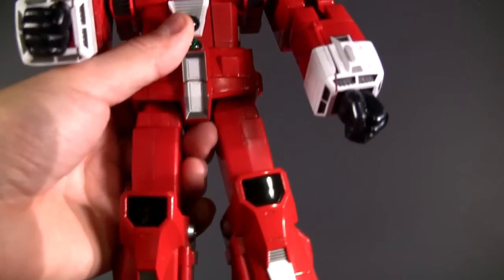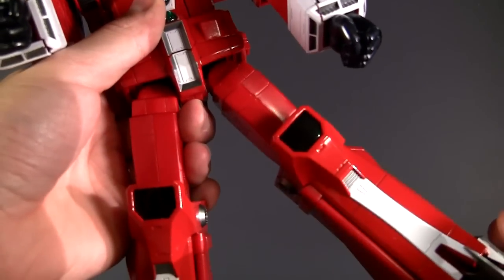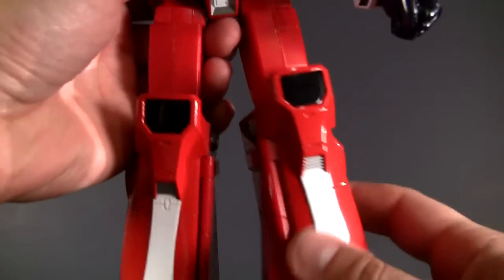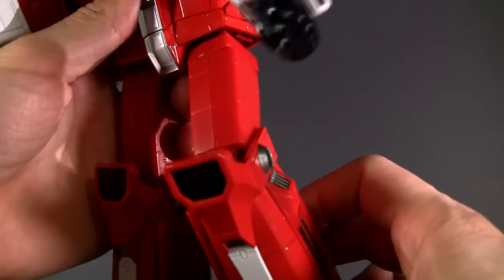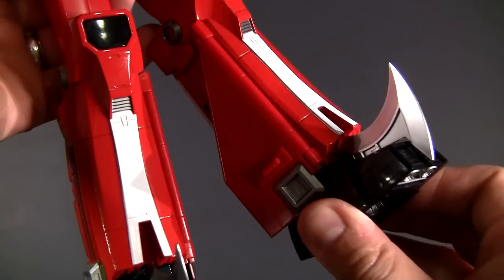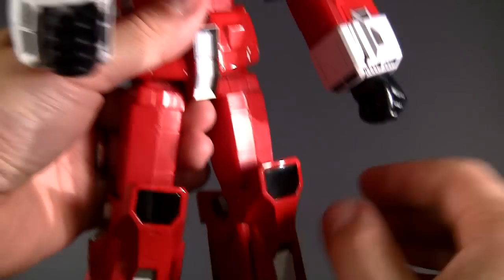Move down here to the hips. You get the legs that splay out a little bit this way. You get the thigh swivel here. Legs go forward. And you get these beautiful ratchets right here. Listen to that. That is a very satisfying ratchet. You get the feet here, which are articulated, move up and down. And then there's another feature.